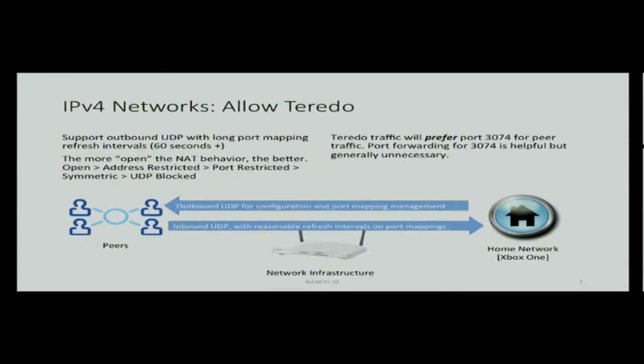In order for Teredo to work, there are a couple of key things. One is supporting outbound UDP with long port mappings. So if you have functionality like a firewall function that only supports, for example, outbound HTTP, that's going to break Teredo, and that's going to break peer-to-peer, and then users are going to be frustrated.